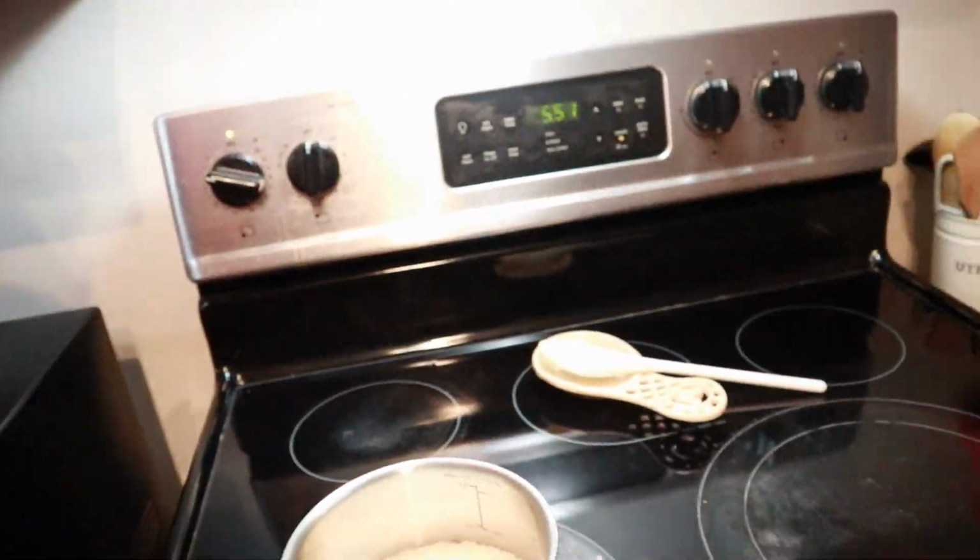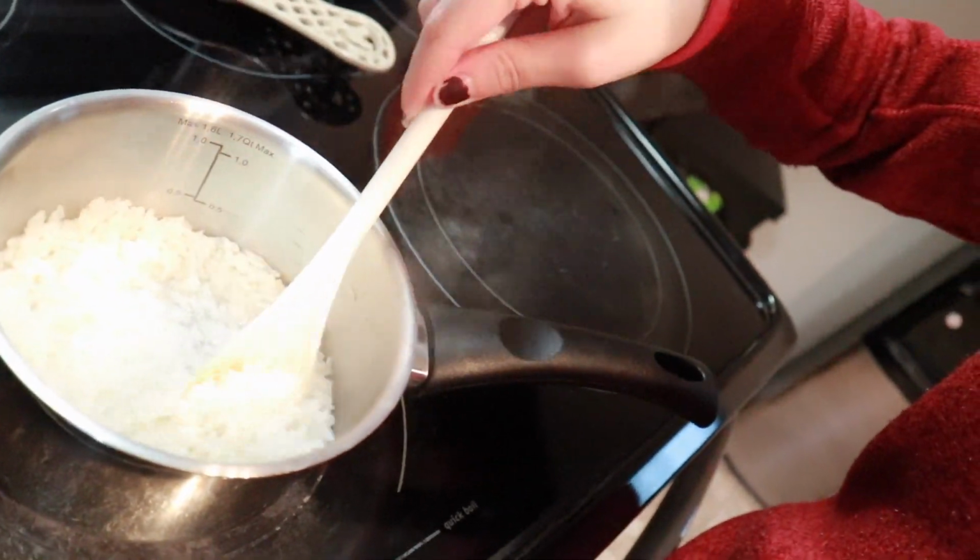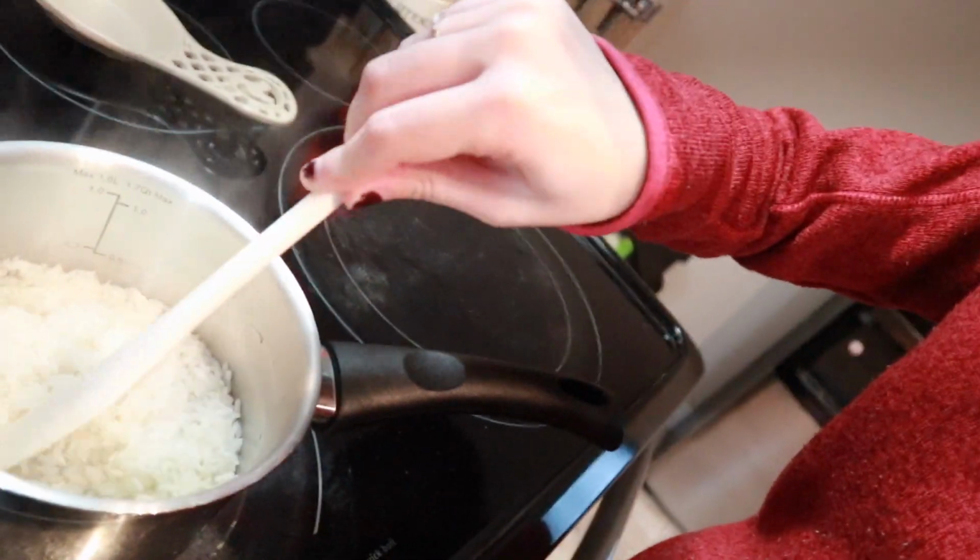Chicken with rice for supper. So the rice is currently getting cooked. I am just going to mix that here. But yeah, so I'm making rice and I'm gonna add a couple of pieces of chicken in the rice and then add some butter chicken sauce to it. And that will be it for what I eat.